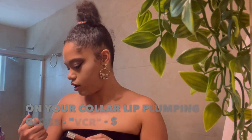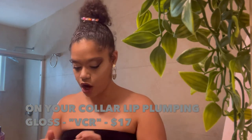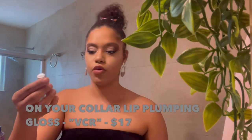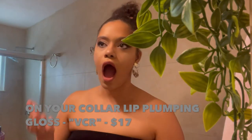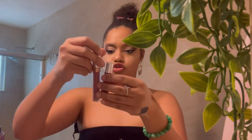Okay, so next I'm going to do the On Your Collar lip gloss, lip plumping gloss in the shade VCR. So this should be cute. This is what it looks like. I don't know why it's so small. When I ordered it, I thought that I was going to be getting a tube like this, okay? But I got this.